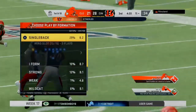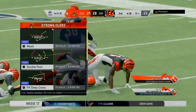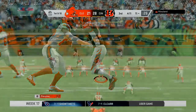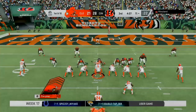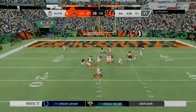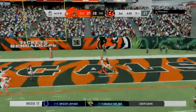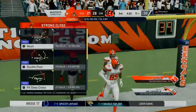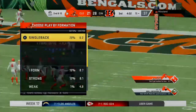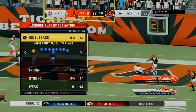This has been a good drive so far, and it's been the running game for the most part that's powered them down there. Another nice burst there, picking up a first down. Now it's 1st and 10, as you said, in the red zone. First down, Mayfield. To the end zone, but it's incomplete. Antonio Callaway, the intended receiver, and that'll bring up 2nd down.